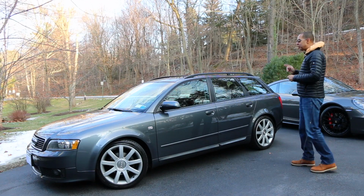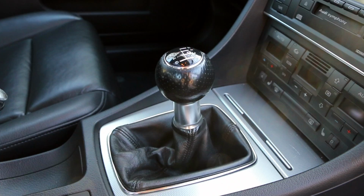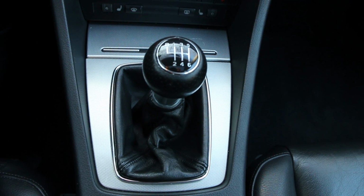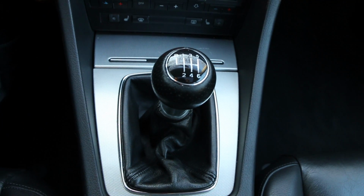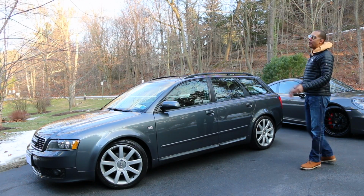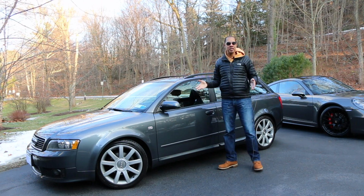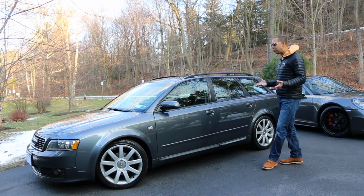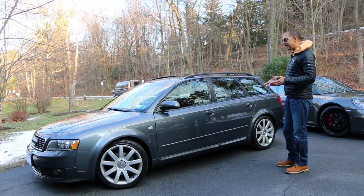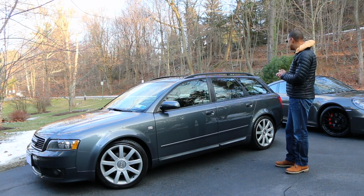The other thing that she enjoys, as well as I, is a 6-speed manual transmission. And that's a rare thing to have nowadays in any car, really, much less a 4-door wagon. And that's probably what makes this car a lot of fun to drive, even though it only has 170 horsepower. You can roll the gears, you can get the revs up, you can get the speed you need, and it's helpful to have that 6-speed manual in this car.